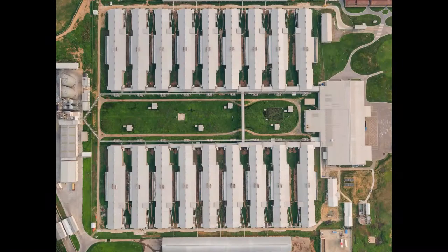This is the largest chicken farm in China. This is outside of Beijing. I wanted to go inside, but I would have had to spend 3 days in quarantine to go inside the chicken house. So I ended up photographing it through the window.